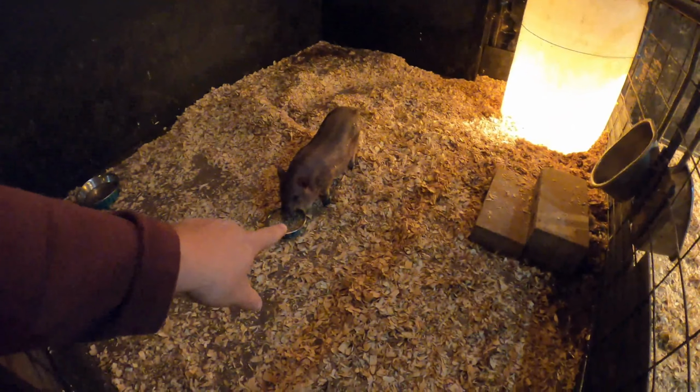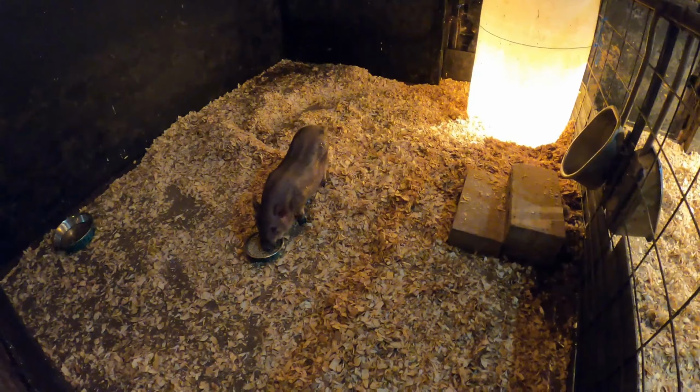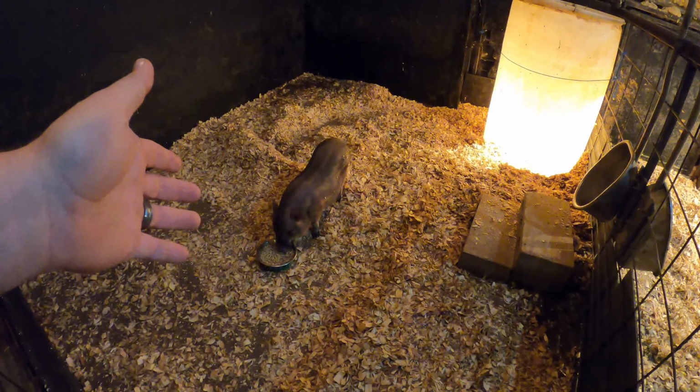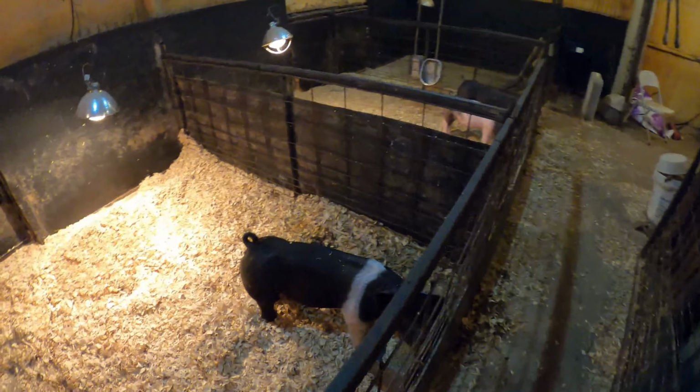Yeah, we got the little guys fed. Here's that little bitty pig. I don't know the breed. I'll have to ask the guy. My old ag teacher, he's the one that raises these little toy pigs or whatever you call them. He also raises regular show pigs too.